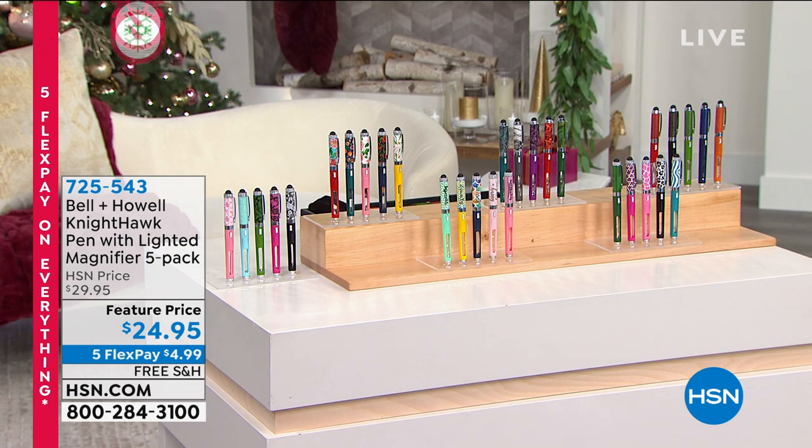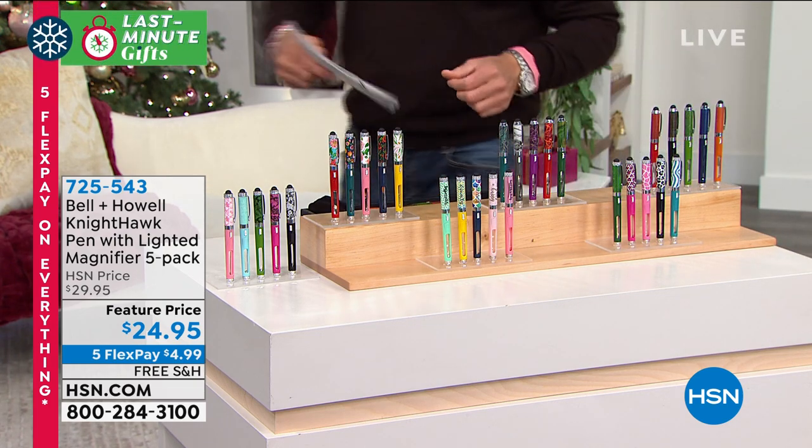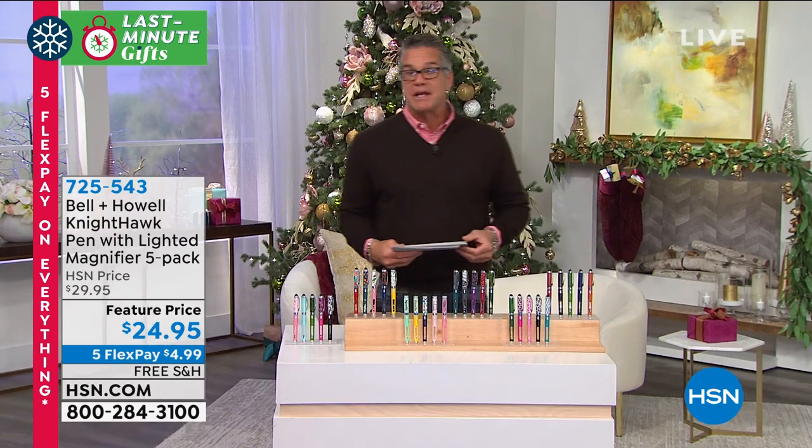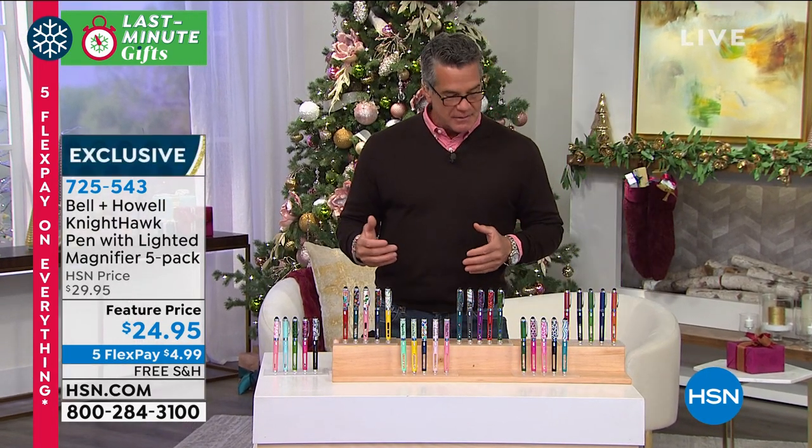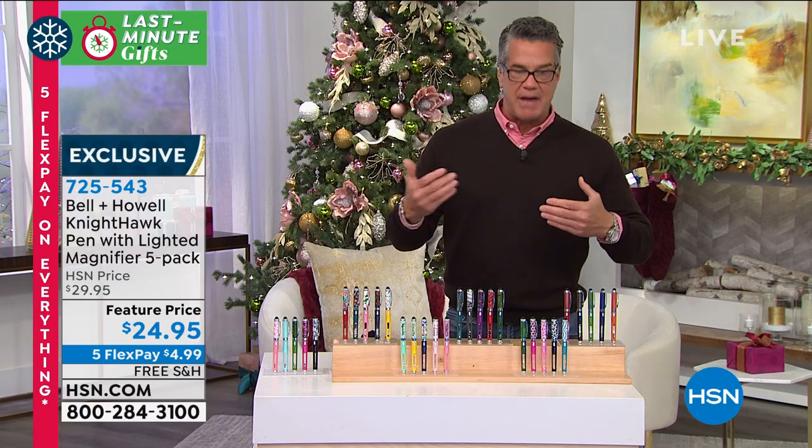We are going to slide over and move on to our pens. These have been one of our most popular last minute gifts all season long. It comes to us from Bell and Howell. These are our Nighthawk pens, and they come with the lighted built-in magnifier. So, what makes these so special?